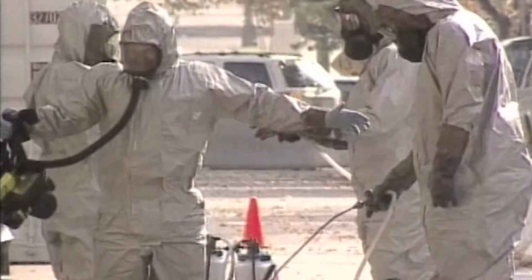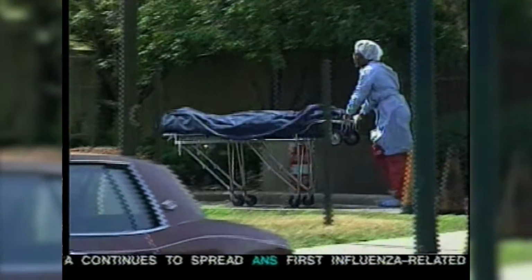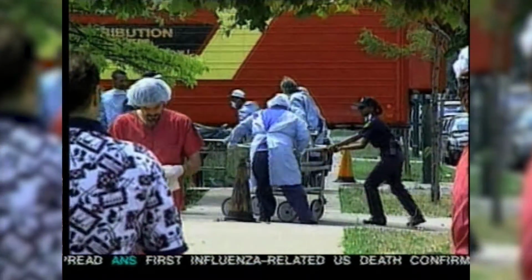In the event of a large-scale public health emergency, time is critical. We plan for the worst-case scenario. When many people are exposed to a harmful agent, the local health department will work with local, state, and federal officials to determine the best response.